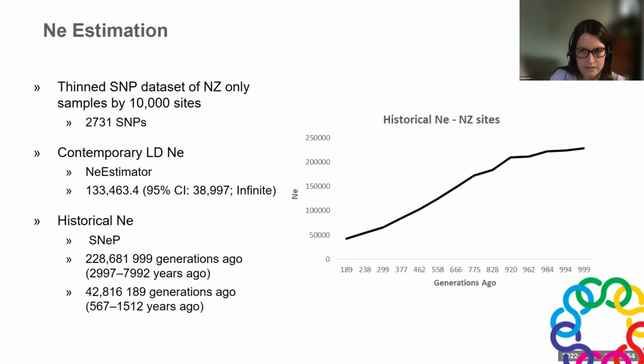We also carried out analyses to investigate the effective population size of New Zealand Hoki. So using all SNPs and just New Zealand samples, we thinned the data set by 10,000 sites, and that left us with a SNP data set of just under 3,000 SNPs for analysis. We carried out a contemporary LD-NE analysis using NE estimator, and this estimated NE for NZ Hoki to be about 133,000. However, the confidence interval was huge, ranging from 39,000 to infinity, so not very reliable results there.